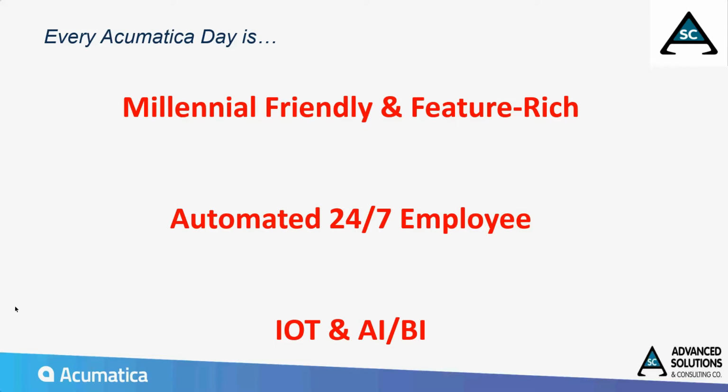And then finally, Acumatica is a modern ERP product. It takes full advantage of the Internet of Things and also has built into it both business intelligence and artificial intelligence. And Eric and I are going to show you how the artificial intelligence actually augments our expense management.